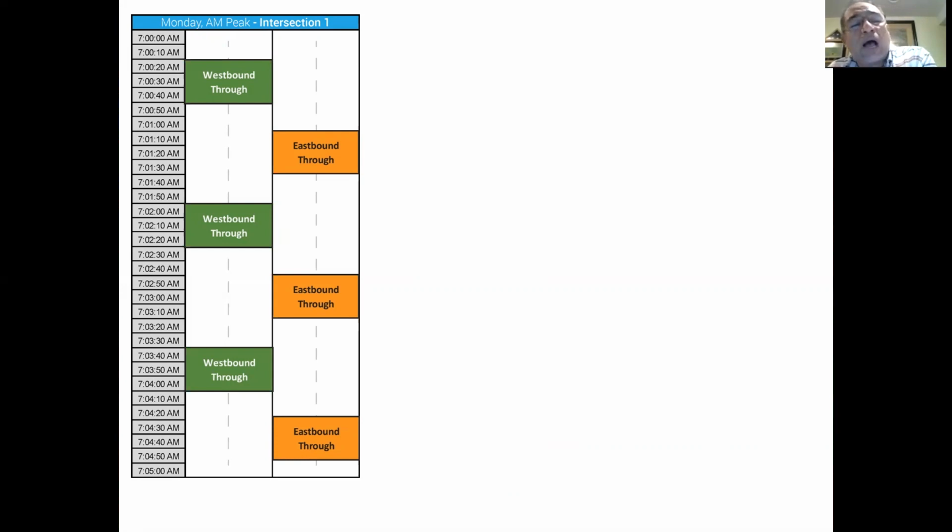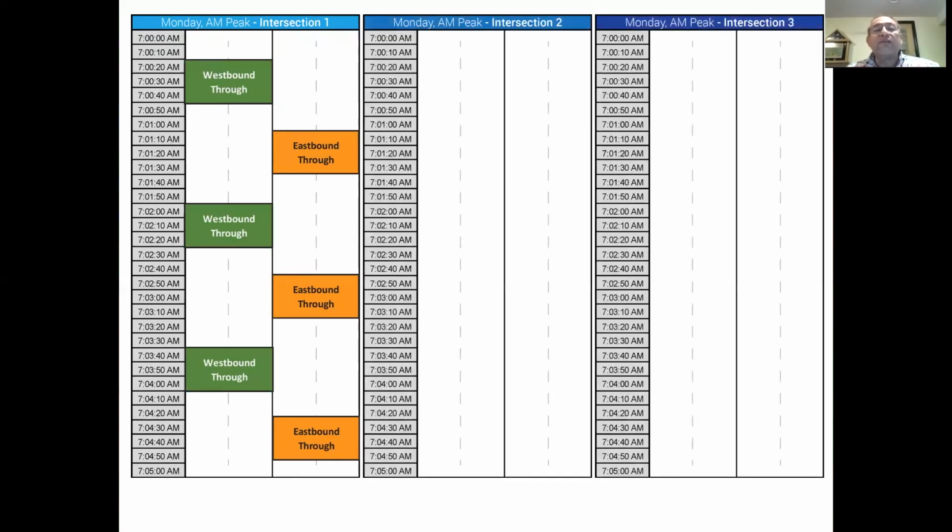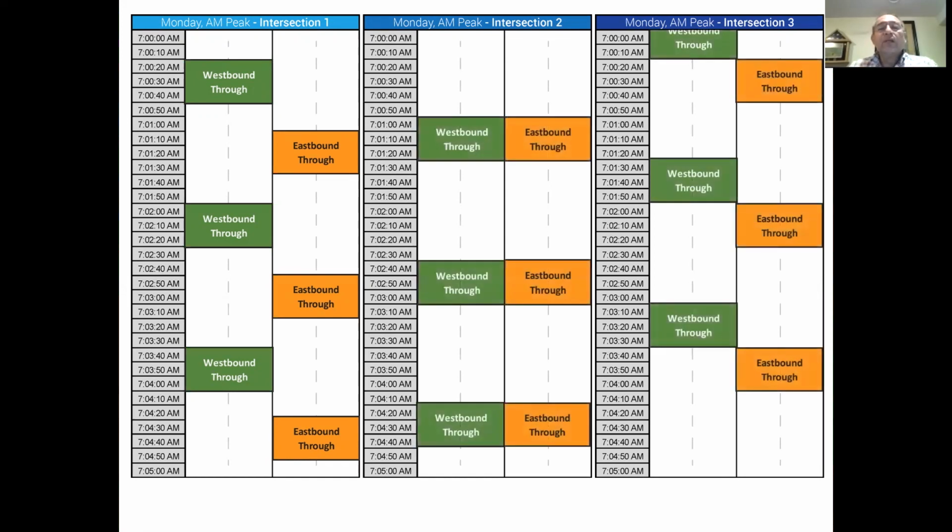And if you look at this picture, we obviously don't have to serve both directions simultaneously, which is the beauty of the whole idea of the digital architecture, i.e. the dynamic sequencing, dynamic phasing, because we're not limited to always using the same phasing at any particular point in time. So in this particular case, we've scheduled for intersection 1. We've done the same for intersection 2 and intersection 3. As you can see, they have been configured slightly differently.